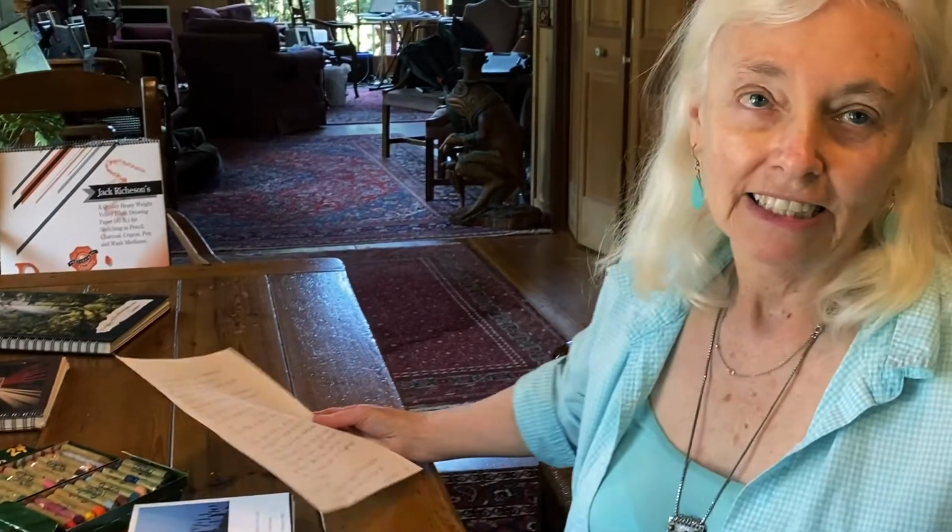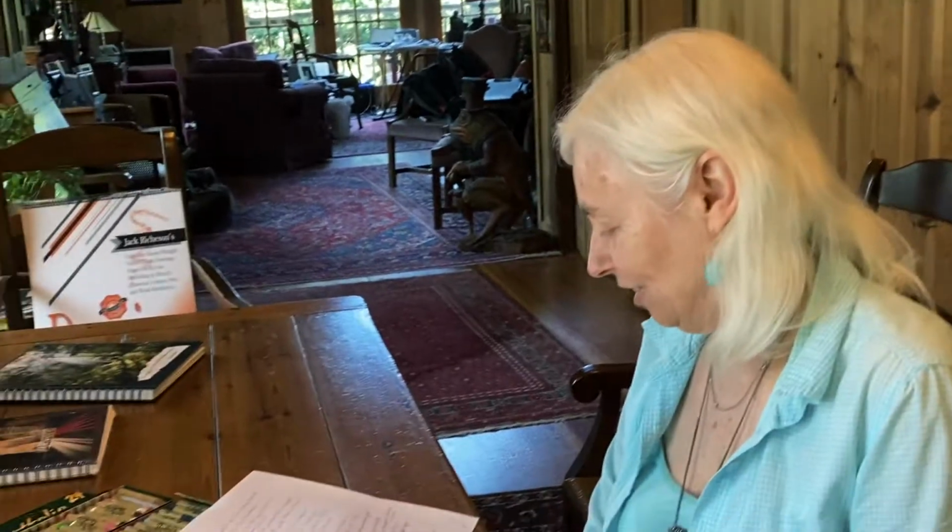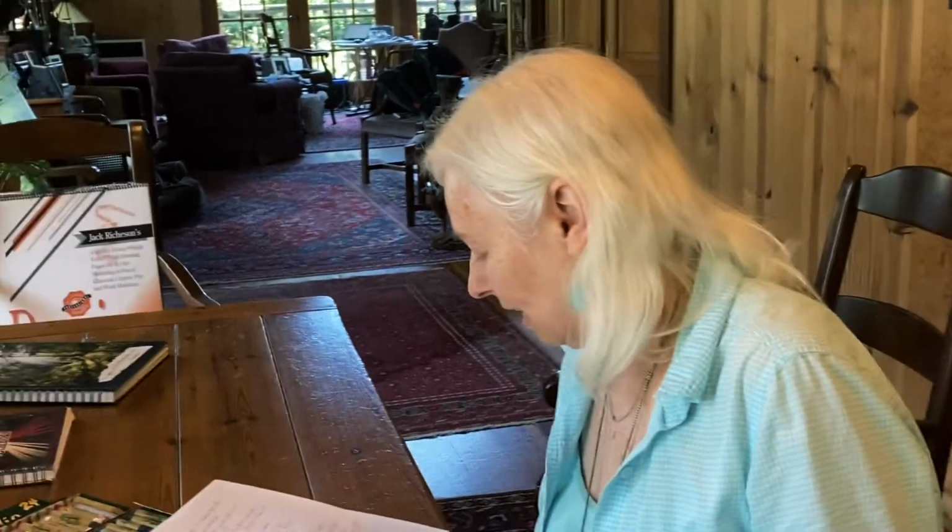Today was a gorgeous sunny day, and Jeff and I decided when we walked the dogs, on Jeff's prompt, that we would look for things in the environment that caught our attention, just sort of similar to what we did with the magazines and collaging.